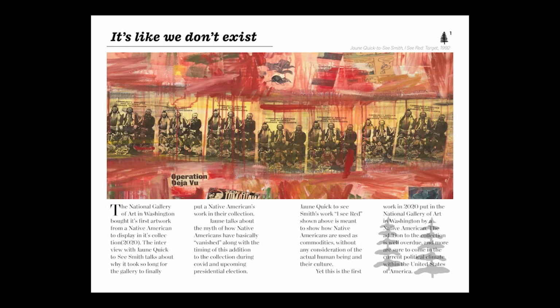The second spread is about the National Gallery of Art in Washington buying its first Native American artwork for its collection in 2020. The artwork is by Yuma Quick-to-See Smith and is about how Native Americans are used as commodities without consideration for the actual people.